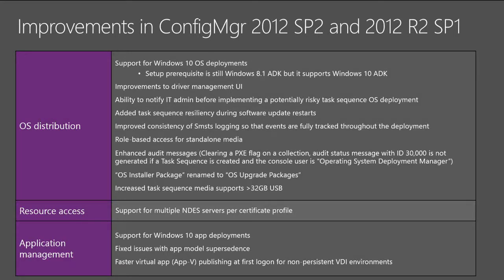The other piece that we did was around application management. A reasonable amount of app compat work went into just supporting the existing features that we have on Windows 10. And then we also fixed some bugs. Two good examples of that were around app model supersedence. We ran into some performance bugs for people who are using the supersedence feature, so we fixed that.